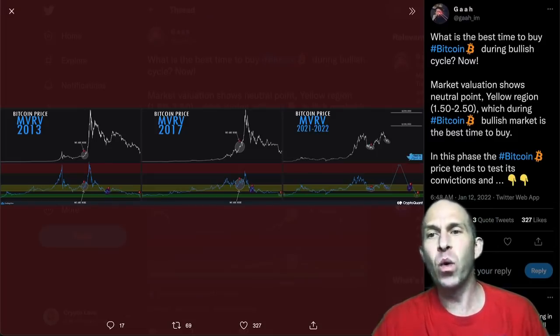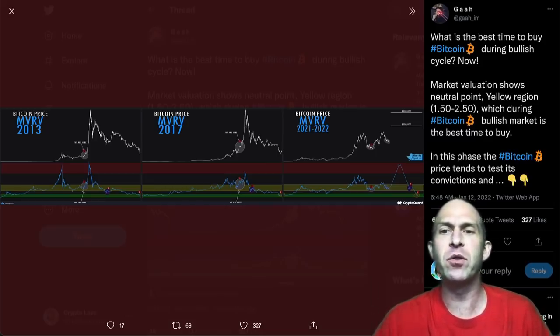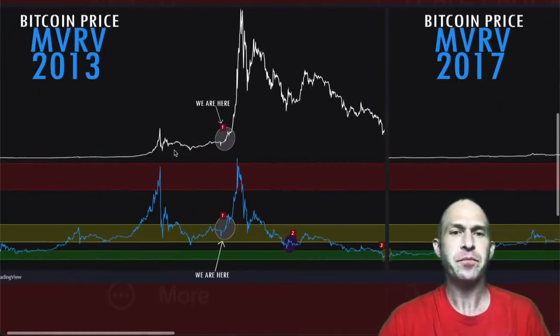As a matter of fact, what's the best time to buy Bitcoin during a bullish cycle? How about right now? Because market valuation shows the neutral point, the yellow region, 1.5 to 2.5 fib, during which in a Bitcoin bullish market is the best time to buy. In this phase, Bitcoin price tends to test its conviction. So in 2013, we can see Bitcoin price rose up to this first peak, came back down to the yellow, and then where they're saying we are right now, guess what? Before the price rose up.